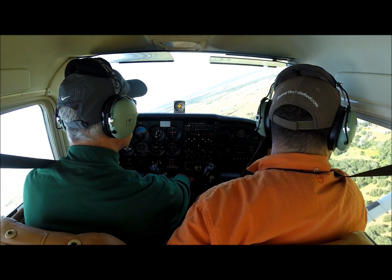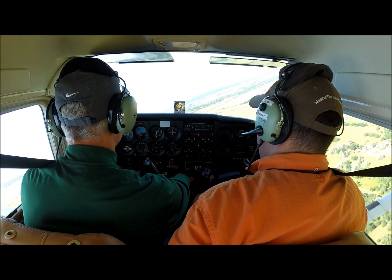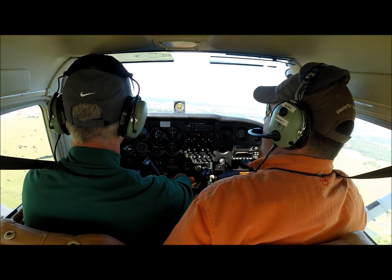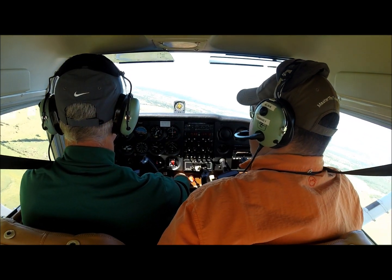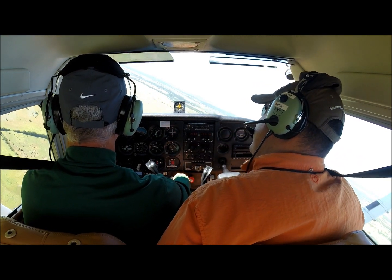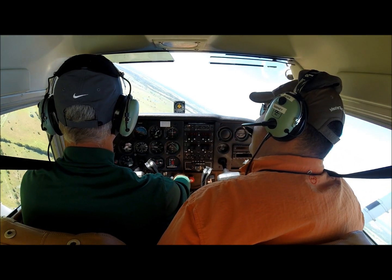Very nice. Wrap it around a little bit more, sell it to me. Pop those wings level and roll into a nice crisp turn to the left. Again, no matter what the turn rate is, we want coordination and we want to be on altitude. So it's going to be a little bit steeper, right? Yep.